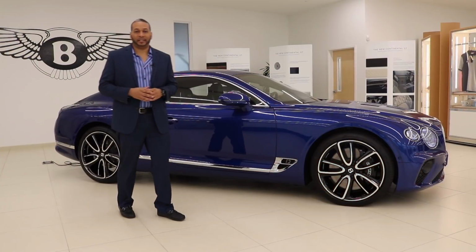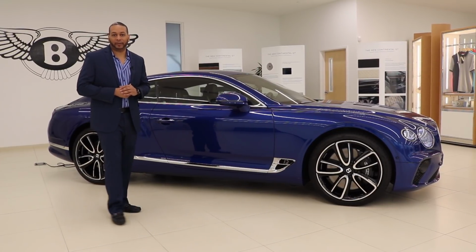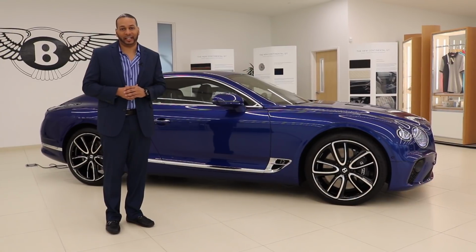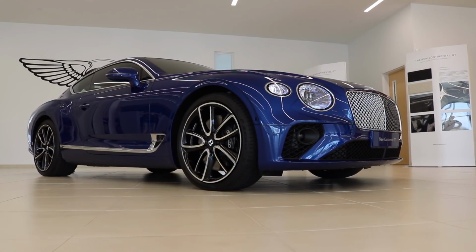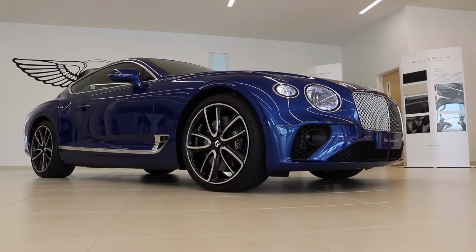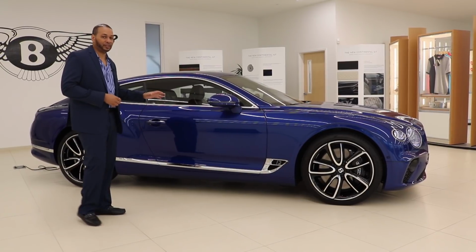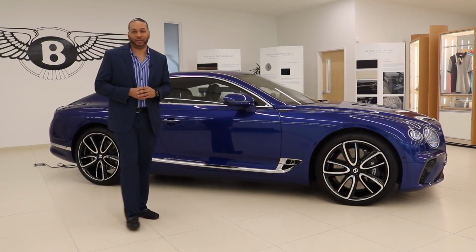We've talked about some of the design aspects of the third generation Continental GT. Now let's talk about some characteristics of this car that directly impact the driving dynamics. For example, the wheelbase has been extended by roughly 4.8 inches when compared to the second generation vehicle. Not only does that give designers additional room to play with the lines and proportions of the car, it also gives the car a much smoother ride.